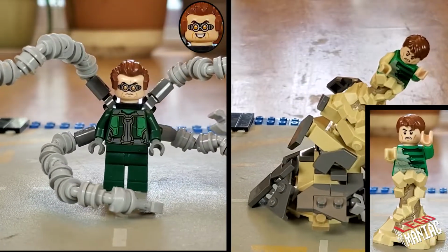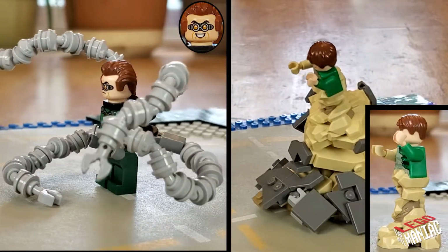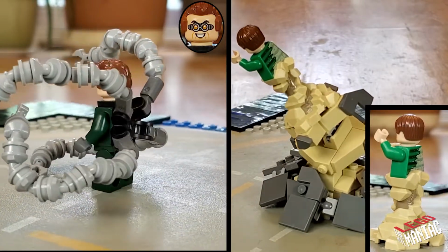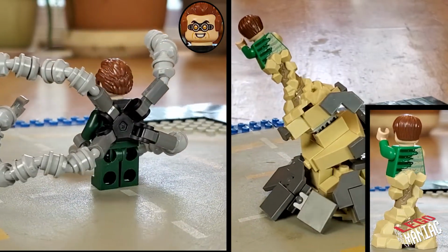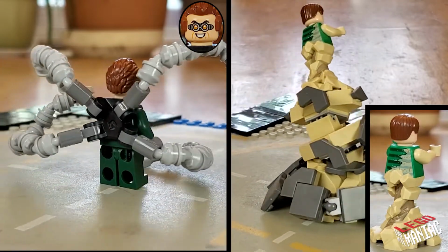Octopus and Sandman, who is seen here both as his individual minifigure and atop the whole structure that he's assembled onto, as it seems bursting out of the concrete. And then back to Dr. Octopus, or Doc Ock, who is my favorite minifigure in this set. I find his 4 arms to be so cool.